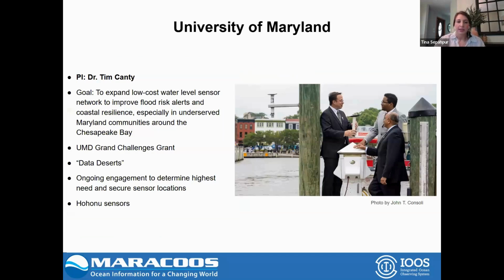Next up is University of Maryland. So the PI for this is Dr. Tim Canty. This project is part of the university's HydroNet and Climate Resilience Network that built on University of Maryland's Grand Challenges work that started as a pilot program. So they were testing sensors in Annapolis and talking to local partners around Maryland.